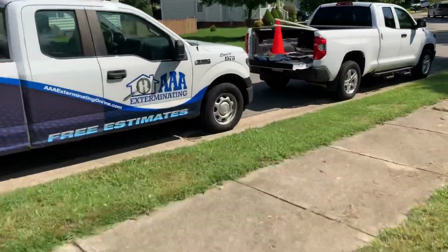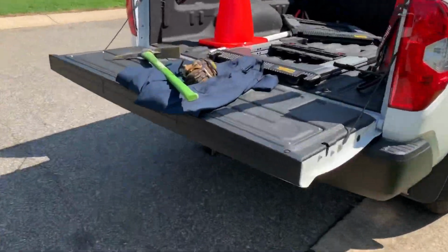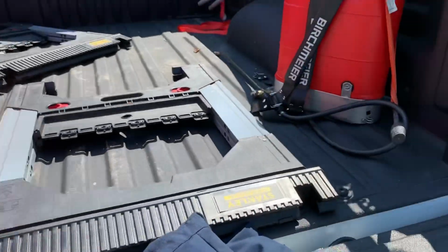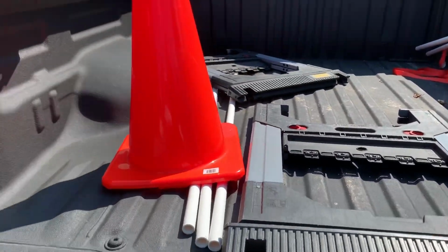Alright, so that's our main man, Pat. Been with us about 20 years. There's not many people that can do it like that, but that's a pretty quick drill out of the wall. He's going to do the vertical drilling now, and I'm going to go to the other side of the wall and start the outside trenching.